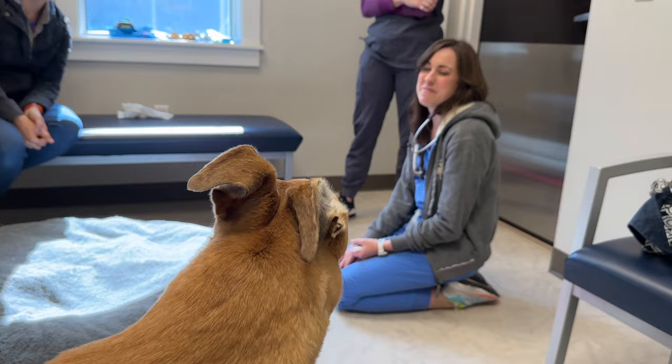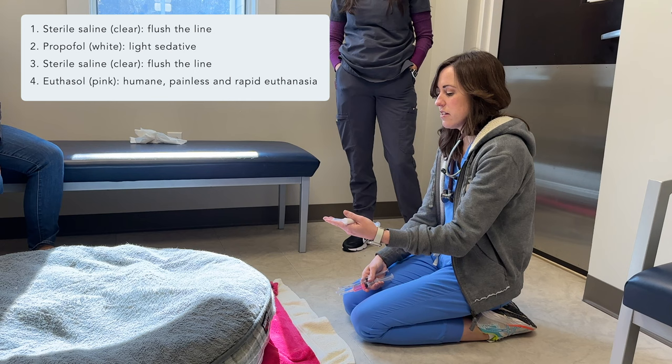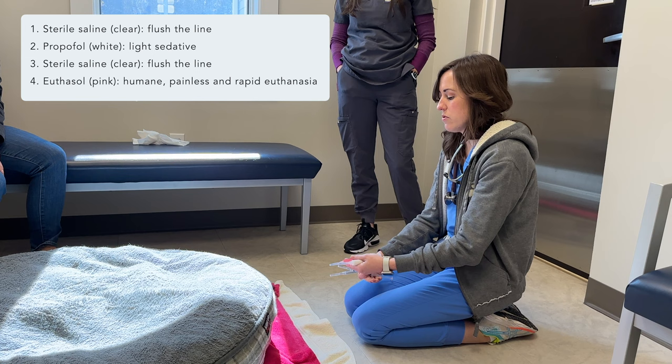And then Dr. Combs went over the 4 injections that she was about to do for Mac. Just flush, which is usually like I make sure the IV is still nice and patent. And then this is the propofol, which is like sedative. And then I flush in between, and then the pink is the euthasol.